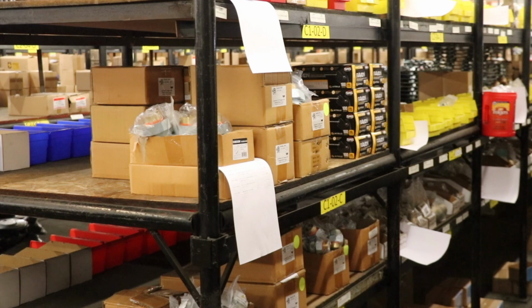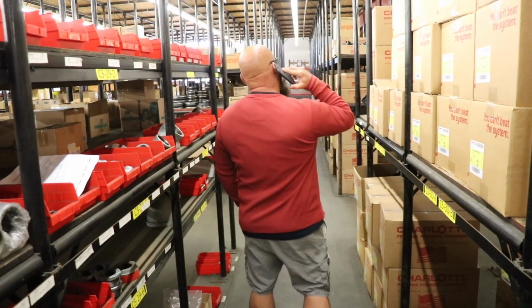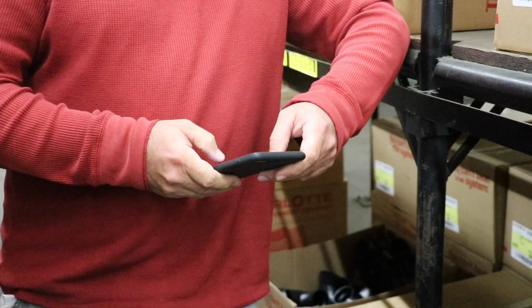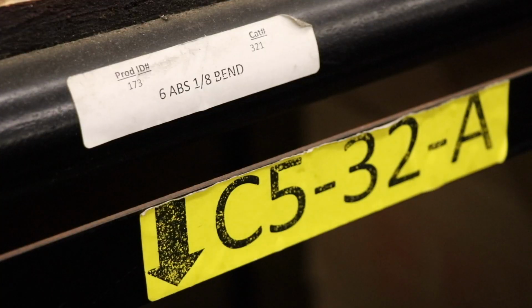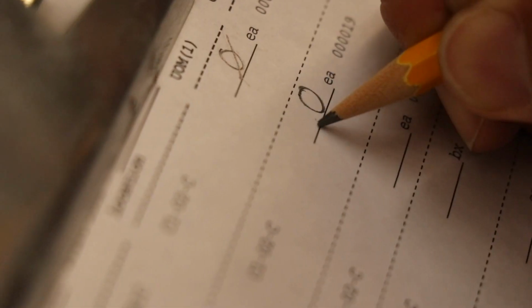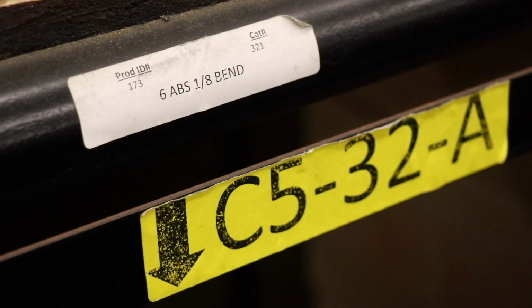Here are a few housekeeping rules. Keep talking to a minimum. No radios and no cell phones. One of the most important rules is always count from shelf to sheet. Shelf to sheet. Let's run through a few scenarios.